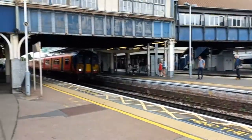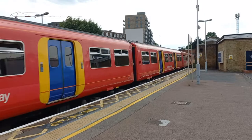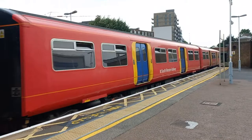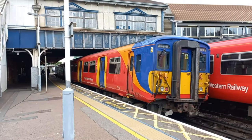Now, another 455's coming in. And we have another class 455 coming in. There they go. Now, the class 455s were built in the 1980s. Now, this one is a class 455/7. There's a pigeon.